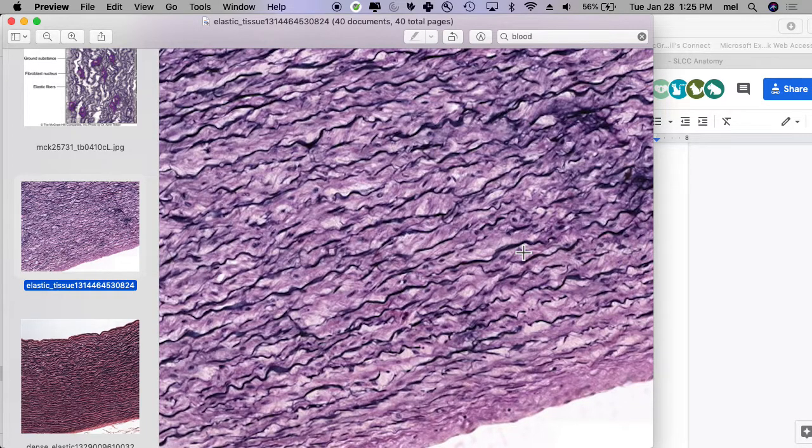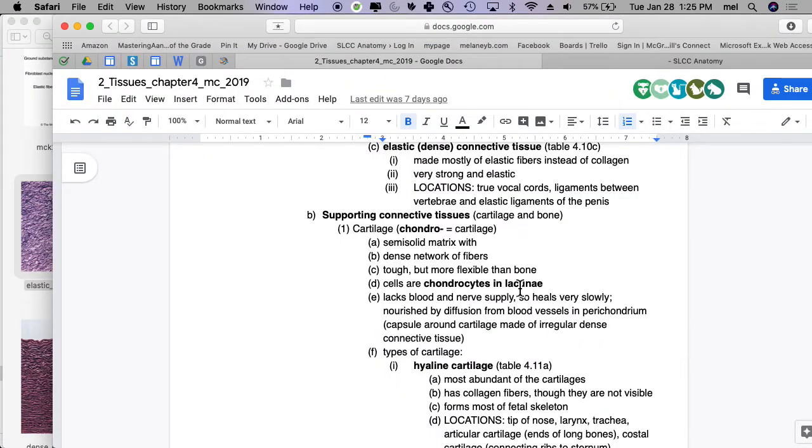So the elastic ligaments in the penis are made of this elastic dense connective tissue. So true vocal cords, ligaments between the vertebrae, and the elastic ligaments of the penis. Very strong, very elastic fibers instead of collagen.